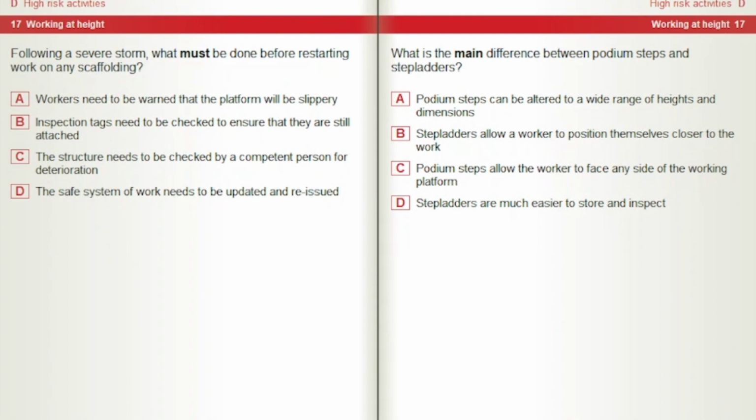Following a severe storm, what must be done before restarting work on any scaffolding? Workers need to be warned that the platform will be slippery. Inspection tags need to be checked to ensure that they are still attached. The structure needs to be checked by a competent person for deterioration. The safe system of work needs to be updated and reissued.